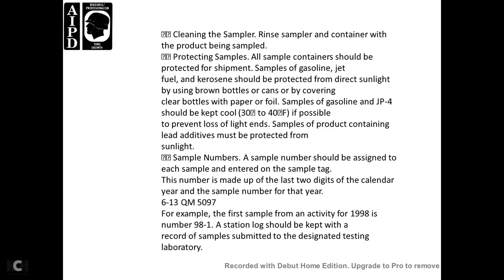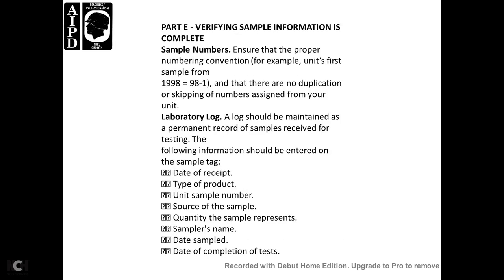A station log should be kept with the record of samples submitted to the designated testing laboratory. Part E, verifying sample information complete with the sample number, the property number, and the conversion convention, for example 98-1. There's no duplication or skipping of numbers from the unit.